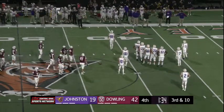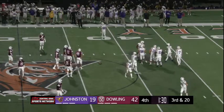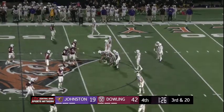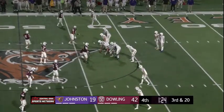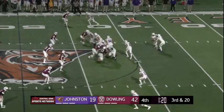And Dylan Manning makes the sack on that last play there. I believe that was, couldn't tell if it was 98 or 99. Peyton Johnson. Yep. On that last sack? Yes. Okay. So Johnston gets the sack, and it'll bring up 3rd and 21 for Johnston.